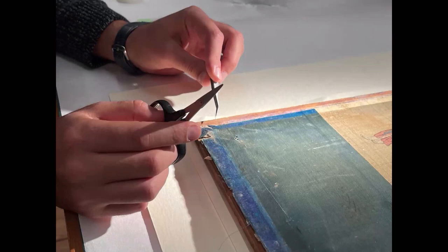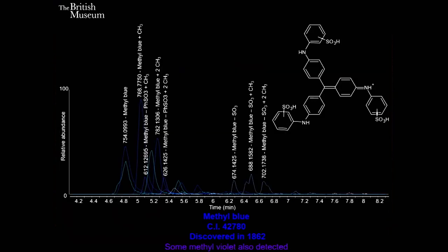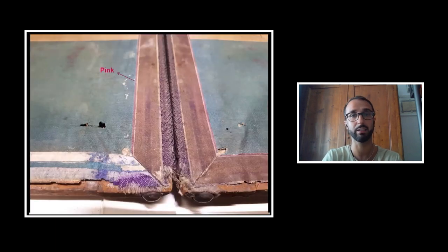We took a sample, and I hope you can see a little bit again how small the sample is. And this was more than enough to get signals out of it and identify the molecules. And this is a methyl blue, an aniline blue, discovered precisely in 1862. And some methyl violet was also detected, because as you saw, there was some transfer of the dye. And so having the visual information made us have the right interpretation that this was just contamination from another textile.